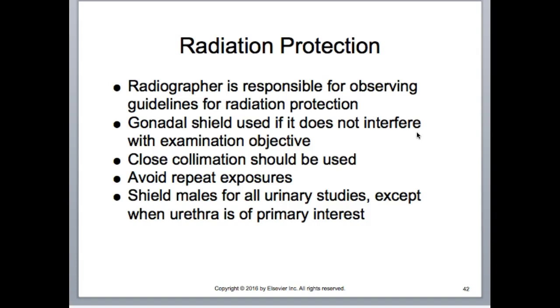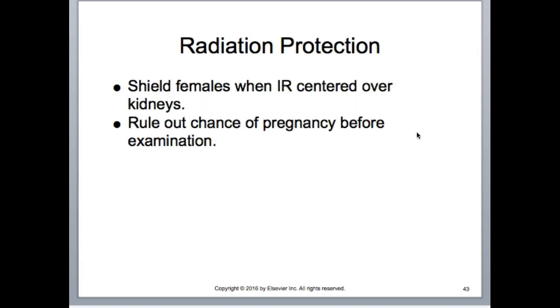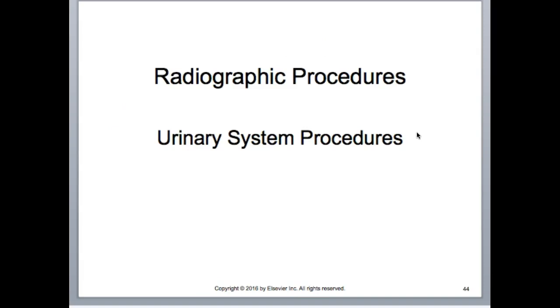So protection, you want to make sure that you protect where you can. When we're doing just kidney shots, you should have full shield on the bottom half of the patient. For male, you can shield throughout the whole thing. Females only when it's just of the kidneys. All right. Make sure you rule out pregnancy prior to doing the exam. There's a lot of radiation to that area.